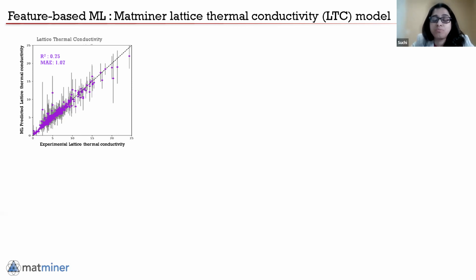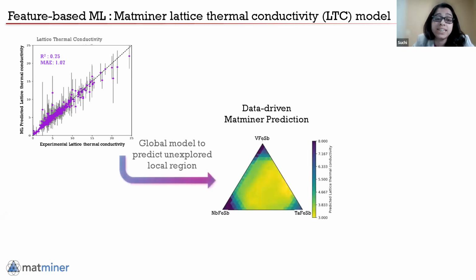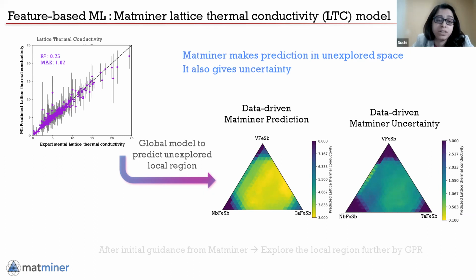The success of the regression is based on the ability to capture the relative variation of the property as a function of features. So if you look here, our global model gave us some predictive window. However, our data and the model inherently come with uncertainty. The advantage of operations research and machine learning suggests that merely choosing the prediction out of regression is not the best way to select the composition with the predicted values, because our data set is relatively small and our data definitely have uncertainty. So we do not only get the prediction, but also the uncertainty of the material itself. After initial guidance from Matminer, we explored the local region by Gaussian process regression.